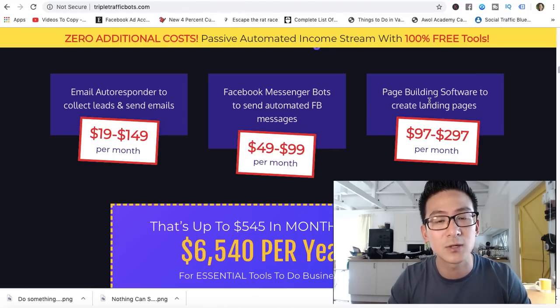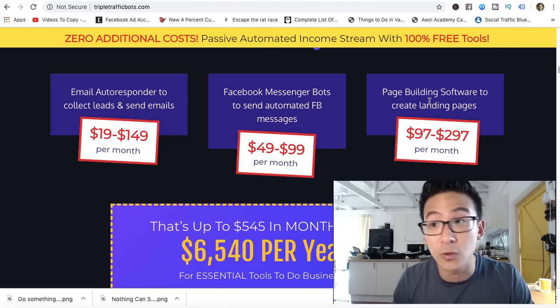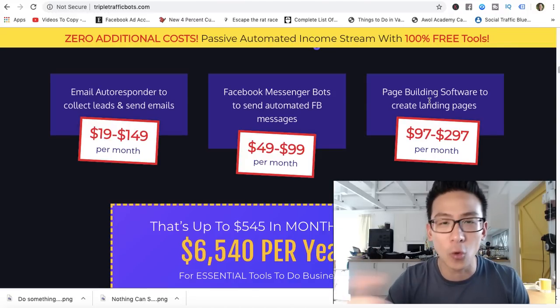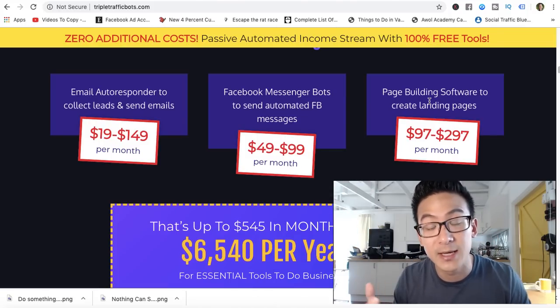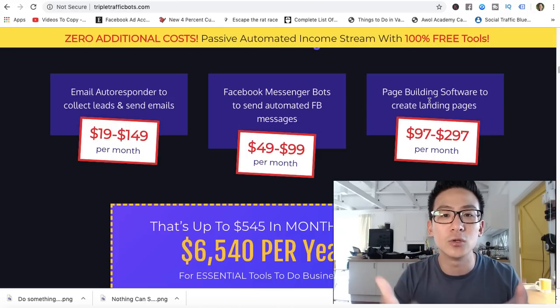In this day and age, there is training that will teach you how to do this in a much, much easier way. You don't need to understand HTML coding. You don't need to code a website from scratch. You can just use a lot of these tools to just kind of drag and drop. But is it a little bit technical? Yeah, it's a little bit technical, okay? It's not that difficult. You just have to be willing to learn.